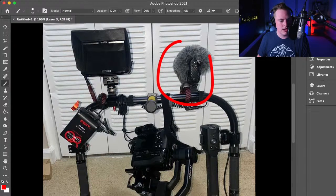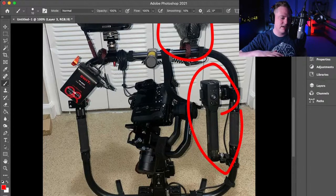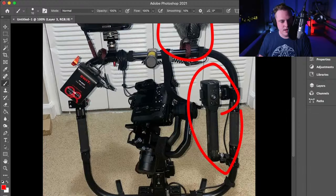Shotgun mic, looks good. Got the Ronin S handle broken off there, which is nice because then you get that center of gravity nice and low. Get it to fit inside of the ring mount. Yeah, good looking stuff. And obviously you can grip it from right here and still fully control the Ronin. So yeah, I think this looks really nice, man.